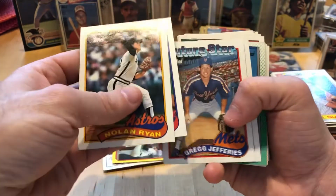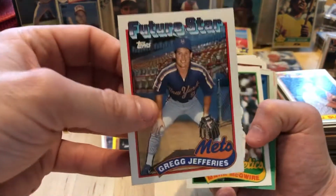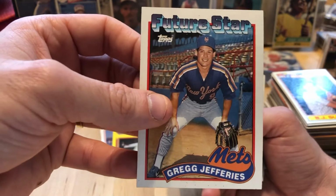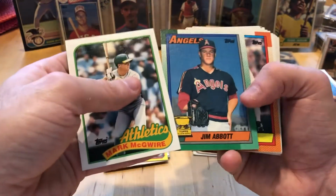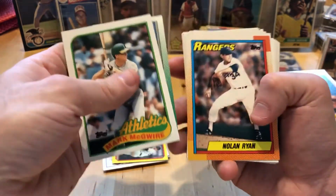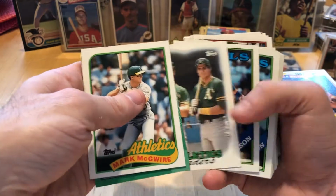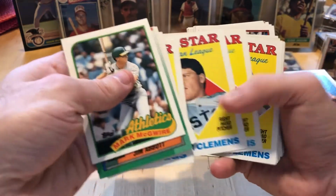Nolan Ryan, Roger Clemens, Gregg Jefferies, future star. This is another really iconic card in my mind. It's just like all the hope of Gregg Jefferies embodied in this card. Jim Abbott. I'll talk about Jim Abbott more. I think he's one of the best, most interesting players. Bo Jackson, Wade Boggs, Clemens.